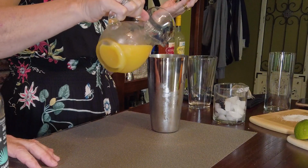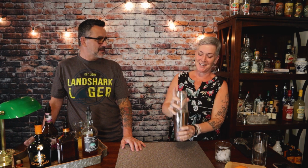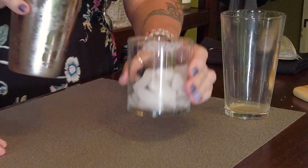Next, house-made margarita mix. It's just orange juice and lime juice. I don't know what they put in their margarita mix. I just did orange juice and lime juice. Just going to stick a little splash of citrus in there. And we're going to shake her up. Just because you're making yours first doesn't mean you can drink it first. No, I know. I have to wait. And then you just strain it over the ice. That is it.